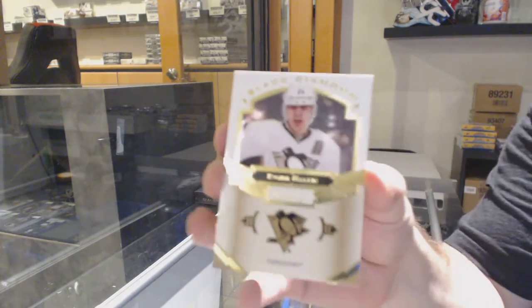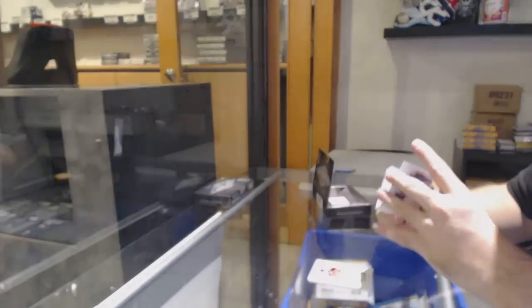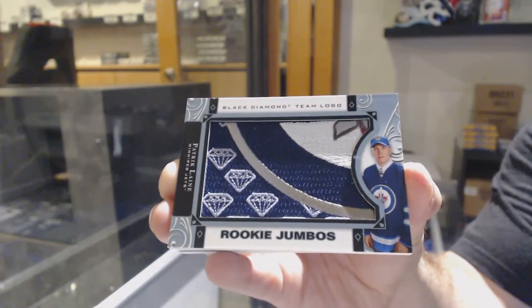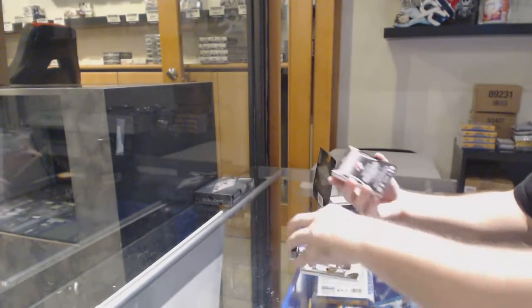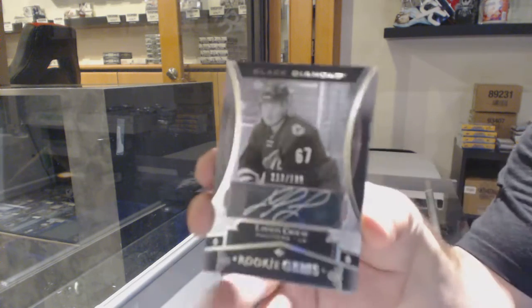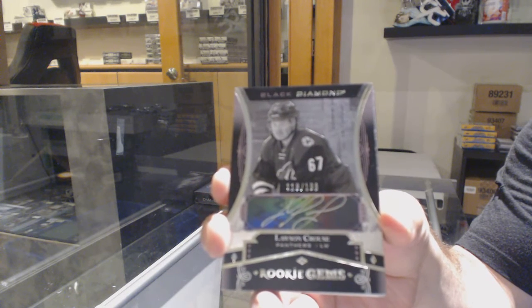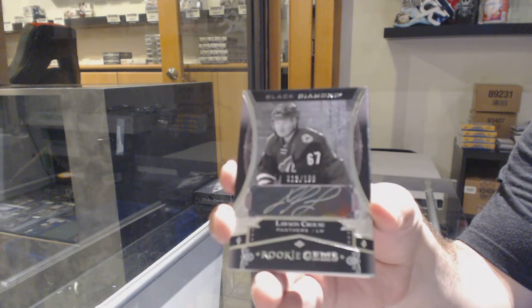We've got for the Penguins, 249, Evgeny Malkin. For the Winnipeg Jets, we've got a team logo jumbos, Patrick Laine. For the Coyotes, number to 199, Rookie Gems Auto of Lawson Krause.